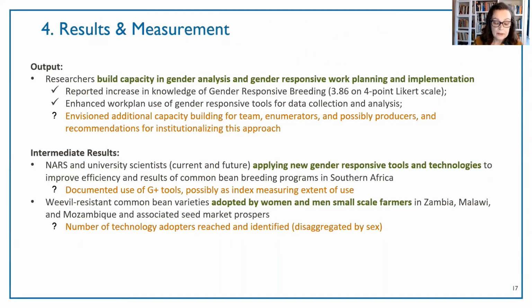Thinking back to the project's theory of change as shared earlier, we began our efforts to strengthen the gender response of this breeding program at the activity level with the intention of building researcher capacity in this area. Indicators noted by a check mark here have been measured, while those noted by a question mark still need to be finalized with the team, and additional funds must be procured to fully implement the envisioned gender responsive breeding program in the coming months.